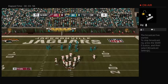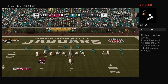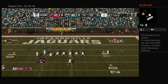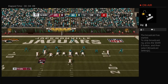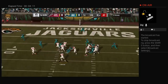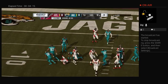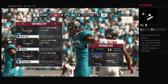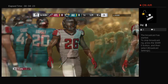Moved back to the 10. They'll try on 2nd and goal here. They get it to him running left. And he stopped immediately there. Call it no gain that time, and now it's 3rd and goal. Driven it down the field nicely here on the opening drive, but now it's put up or shut up.